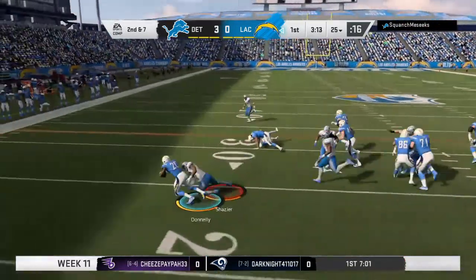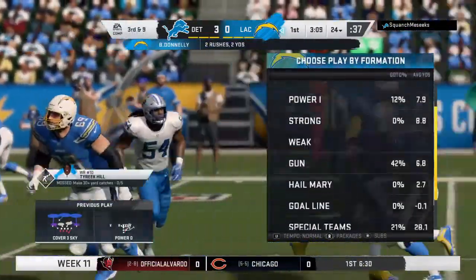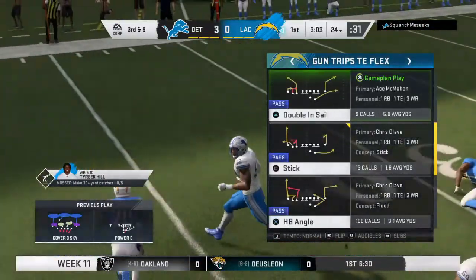On second down, Donnelly will lose yardage and be backed up to the 24. Officially, it will go as a 1-yard loss, and that's going to lead to a third down. It's now 3rd and 9.